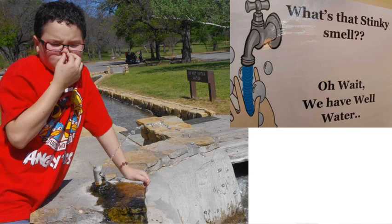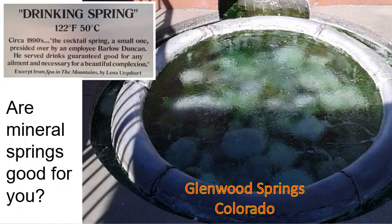My son did not particularly care for the smell and or taste when we were there this spring. Close by, there was a sign in one of the bathrooms about why the bathroom was stinky. Well, it's because they have well water. They drill down there and they get that groundwater that has a lot of minerals in it, including sulfur, which gave it a very distinct smell.